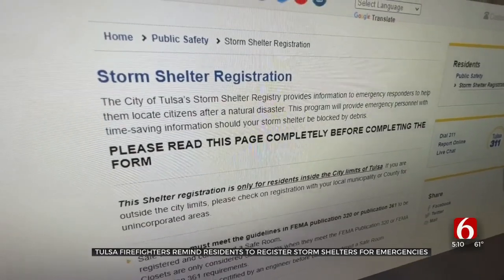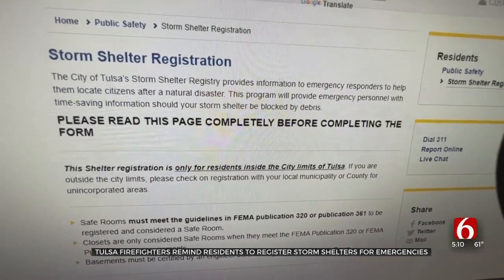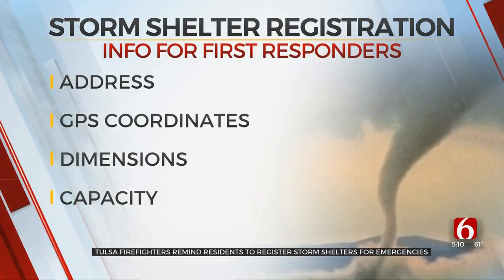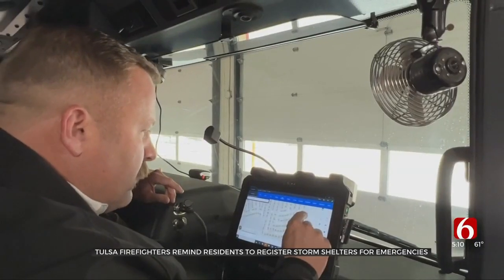The city of Tulsa has an online registration system to help guide first responders to a shelter. After registration, first responders get the address, GPS coordinates, dimensions, and capacity of each shelter. When firefighters are nearby, they'll see that information on the maps in the truck. Instead of just digging around through rubble, they would know exactly where to go to search for that family.